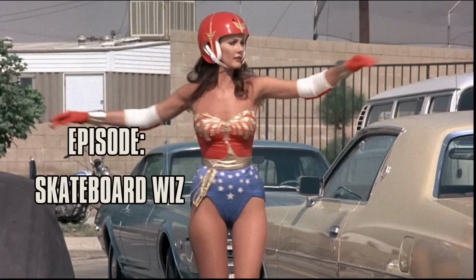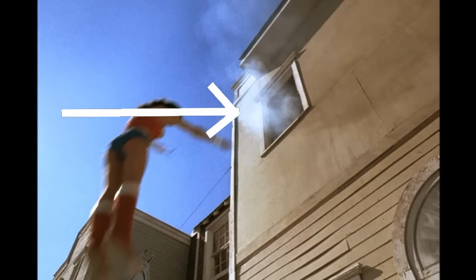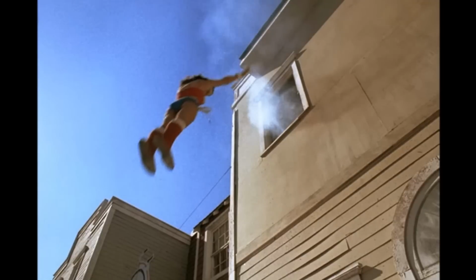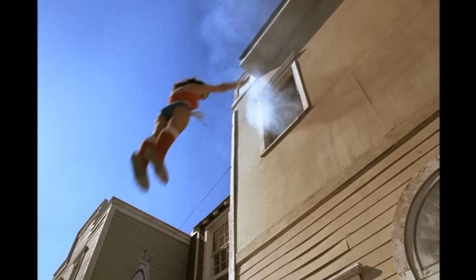On the episode Skateboard Whiz, Wonder Woman leaps into a burning building and the smoke is shown going backwards. This is because to make it appear that Wonder Woman is leaping up, they would have a stunt woman jump backwards and then they just rewind the film. It works amazingly well, but there are a few signs that can pop up here and there that give it away in some shots.